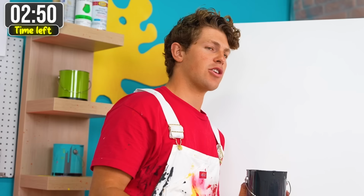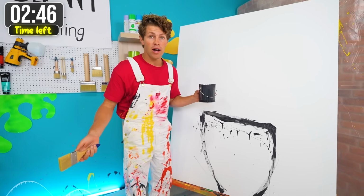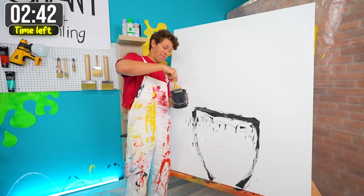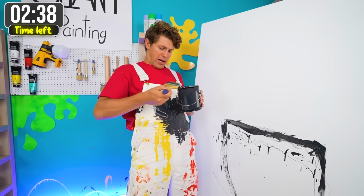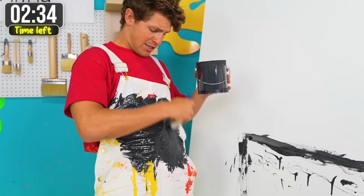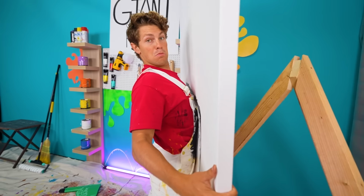I have an idea. So there's one very important rule in finger painting. You cannot use a paintbrush. You can use your hands. You can use your arms. You can use your body. You can paint with anything but a paintbrush. So I'm not gonna use this on the canvas, but I am gonna use it on myself. Just go like this. Just paint real quick. You're probably wondering why I'm doing this. It'll all make sense in a second. Okay. Get the canvas. And let's color this basin.